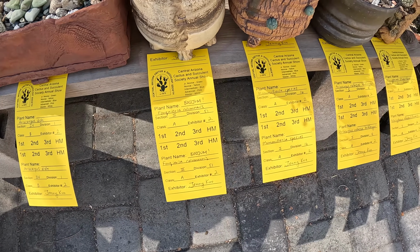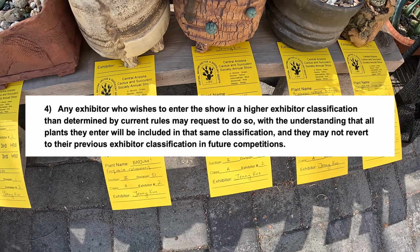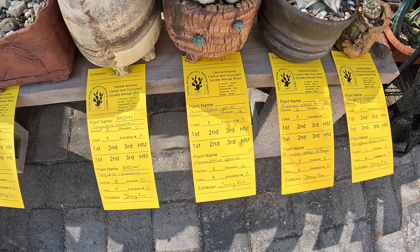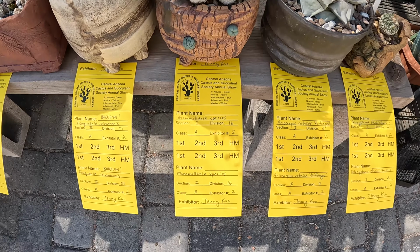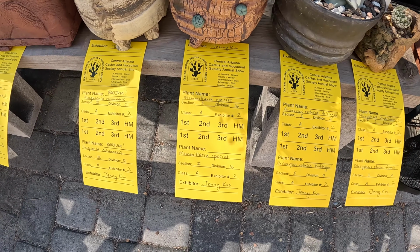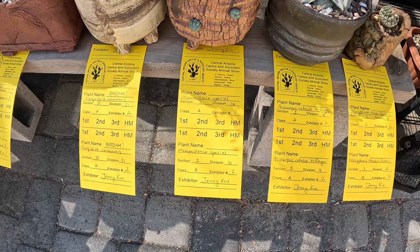They also mentioned that you are welcome to enter into a higher class if you'd like to, but once you decide to move up, you can't move back down. And so what this means is that, for example, my novice category means that I'm competing against other novice showers as well. I will not be competing against the advanced or the master class, for example.